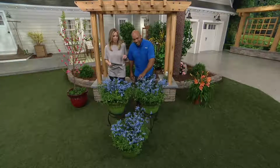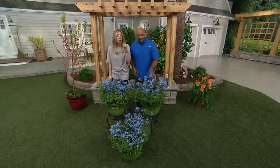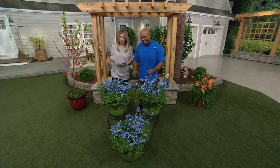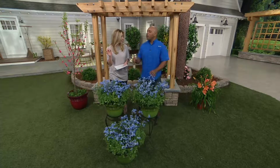This is a collection of flowers from Cottage Farms that gives us something that is so hard to find in flowers, and that is the color blue. Yeah, you wore a great shirt for it. This is the four-piece Perpetuals Persian Blue Catmint collection. Persian. Oh gosh, I got a purr. Right. What we're talking about is a plant here that is blue.